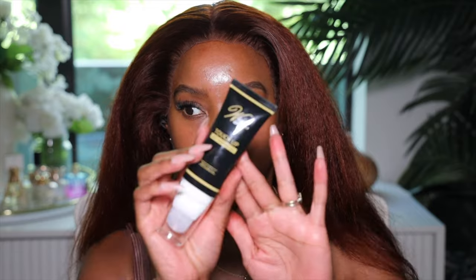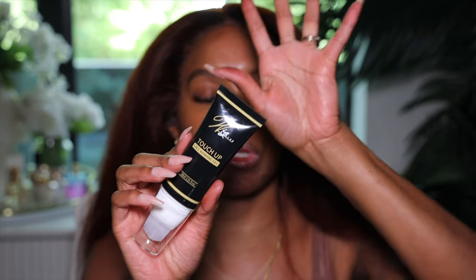When I apply my wig, I like to use one product and one product only, my Wig Dealer gel. This is the Wig Dealer Touch Up Lace Bonding Gel. I have their spray and I also have their wig bonding gel. And let me tell you, this gel is everything. So I like to take the gel and apply it straight to my forehead, then apply the lace.